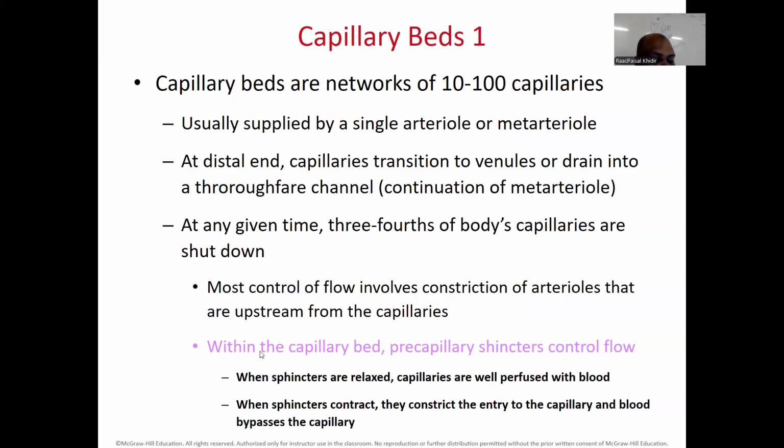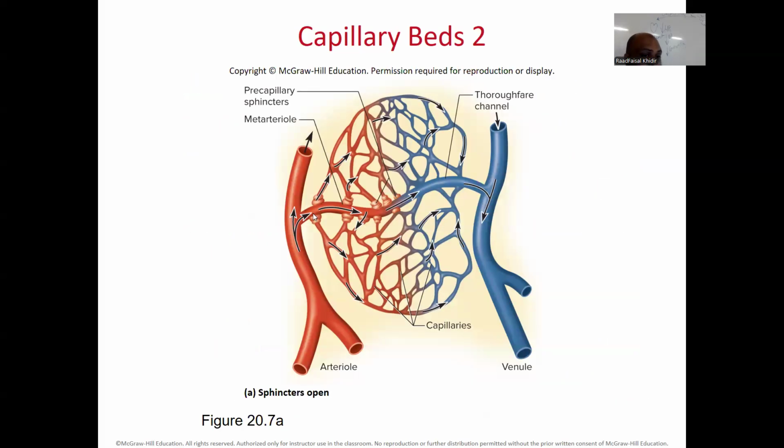So within the capillary bed, there are precapillary sphincters. The sphincters relax or tighten up. If you need blood to pass through, the sphincter is going to relax. If you need less blood, the sphincter is going to tighten up. So there you go. There are sphincters here.